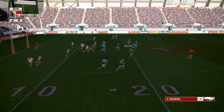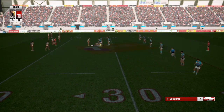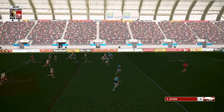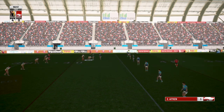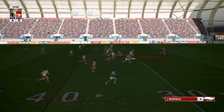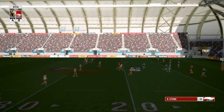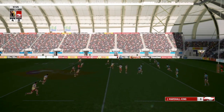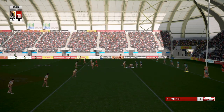Nikarima, what a step, breaks the line. He's got support there. One. They stretch it now, beats a man. They finally wrap him up. He goes straight through. He's got teammates there. Offloads the ball, keeps the ball alive. Inside the danger zone. Lamulu powers forward. The Gold Coast Titans are looking shaky.